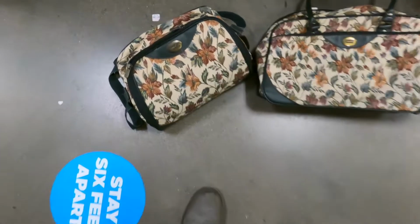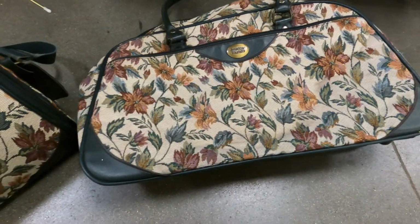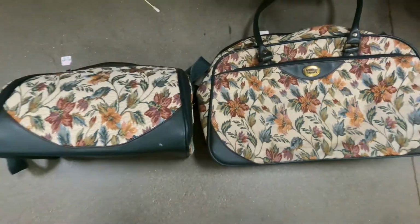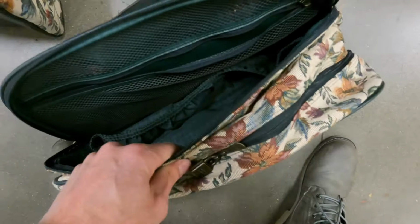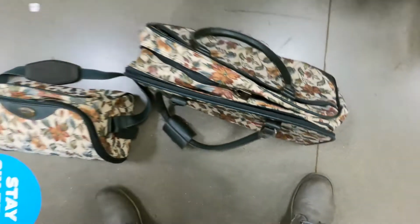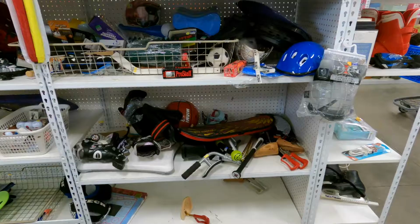Alright, these are cool. These are American Tourister floral tapestry. You can hear over that annoying sound in the background. They're in pretty good condition. It's a pair of them. I think they're from the 80s or 90s. They're cool. All the zippers work. It's got a lock on it without a key, but I think you'll probably get about 50 bucks for the pair, and they want 10, so I think they're going to pop on these. I'm going to carry them with me and see what else I can find.